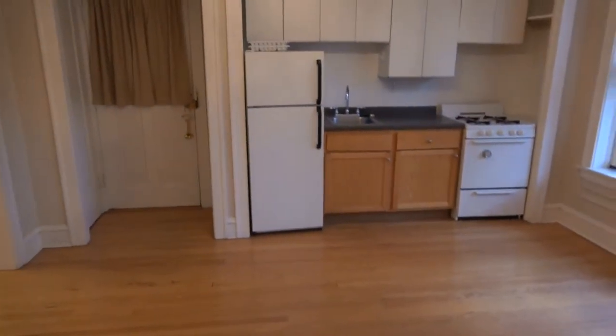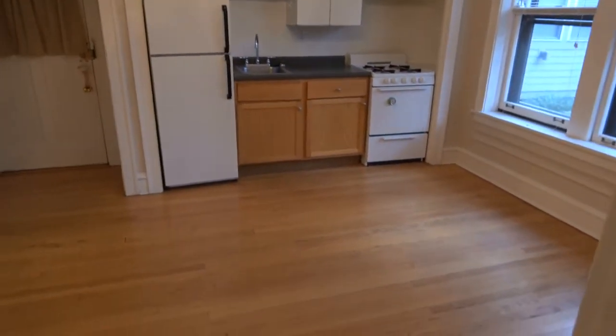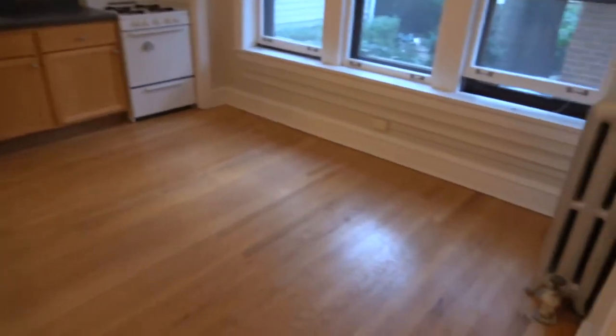Now before I go into the bath, I'm going to give you one more look at the kitchen area. So very easy to put an island out here, or a table, or be very creative with this space. So the bath is a standard vintage bath.